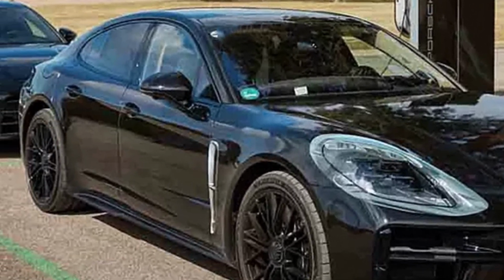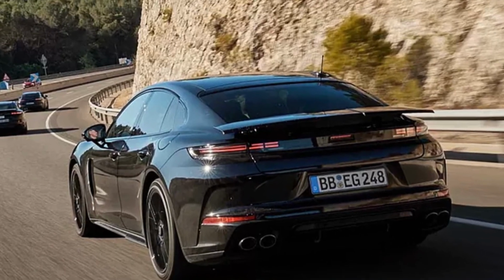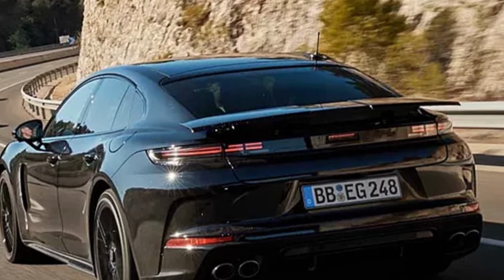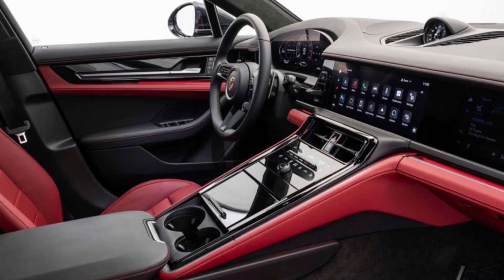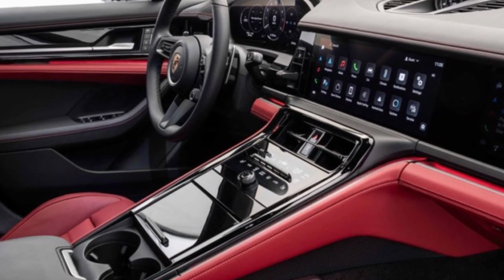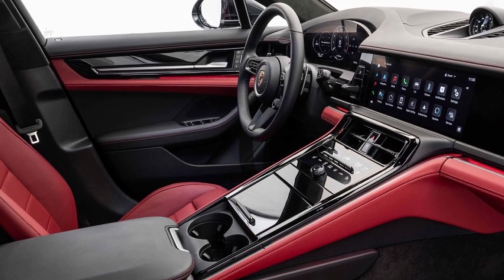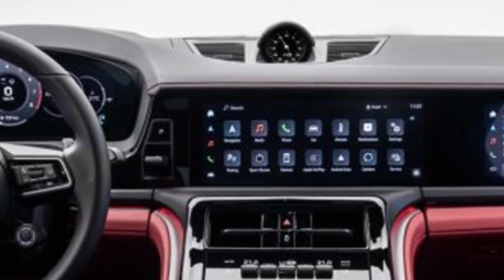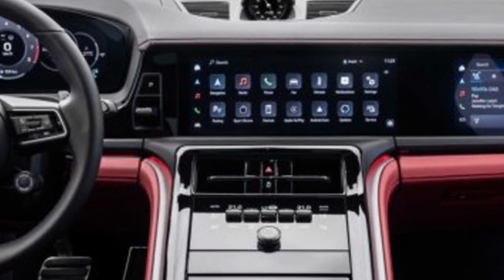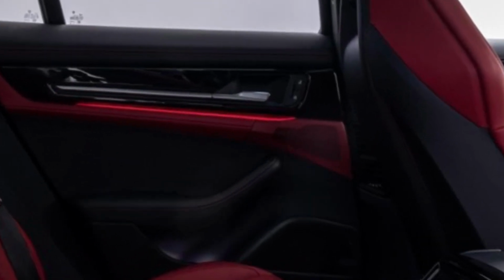Many traditional controls were abandoned and replaced with 3 displays. At the front is a 12.6-inch instrument panel, which is complemented by a central touchscreen. There is also a separate display for the front passenger. A separate display is available for the rear passengers.